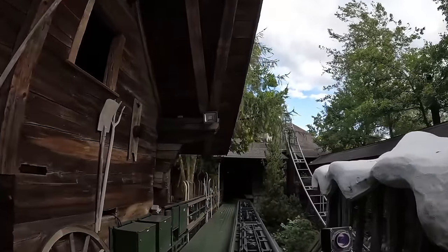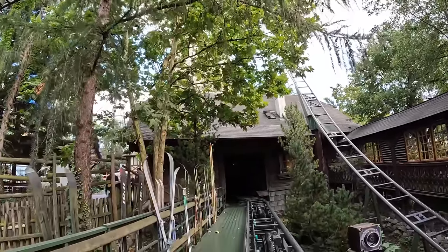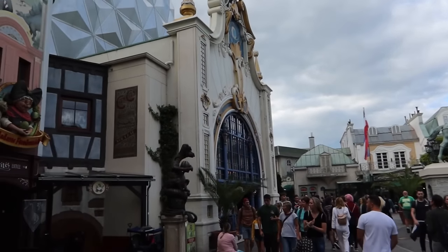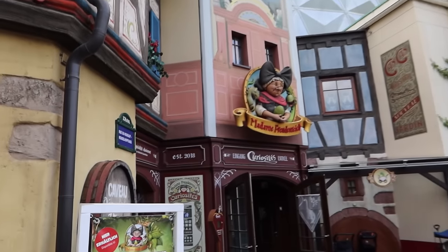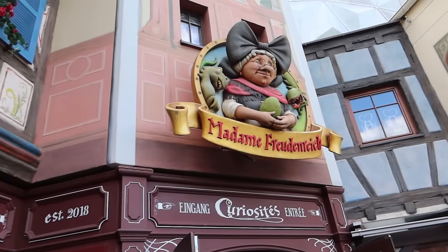These Mack Wild Mouse. If you've never done it before, go on Wild Mouse XXL at Winter Wonderland. Very similar to this. Fantastic, that. Really good air time. Yeah, getting around the corners. Brilliant. And here we're coming towards the end of this action-packed bumper vlog here from Europa Park.